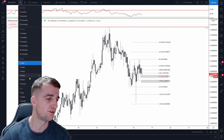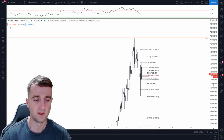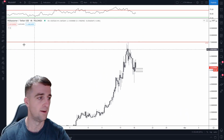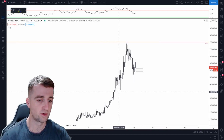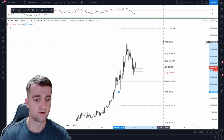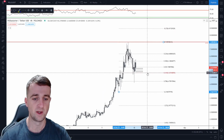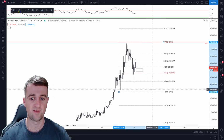If you just go back onto the 4-hour time frame, you could take the move from this level. So let's get rid of the fib there. You could take it from this level, looking at the entire move, so you could potentially come down to this level again, or the 0.618 level on the 4-hour at $5.30.